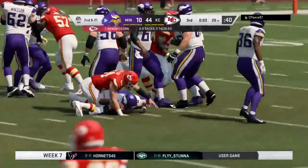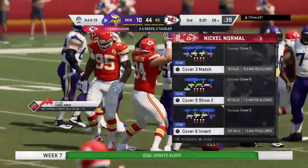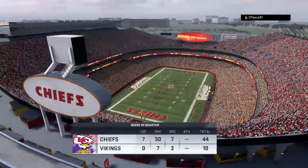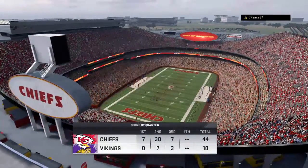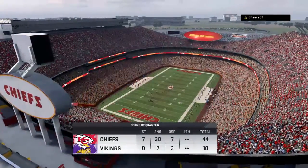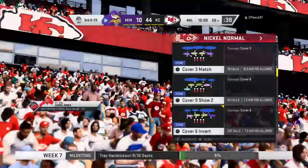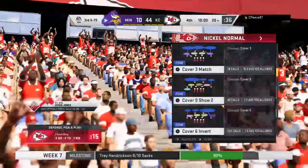And he is going to be taken down. And that should be the final play of this third quarter. Trey Hendrickson makes that now 8 sacks for him on the season. We're back now in KC. And this is a blowout so far as we get set for the fourth quarter. A very one-sided affair.